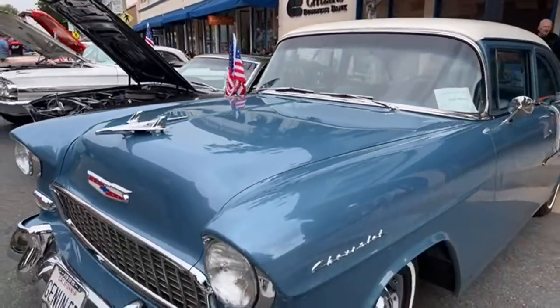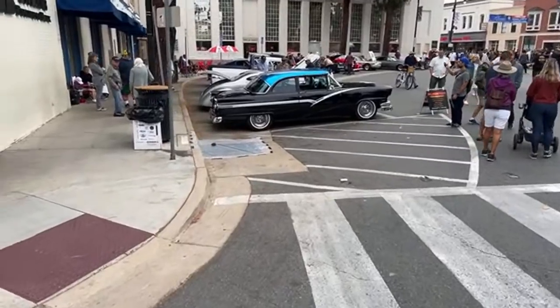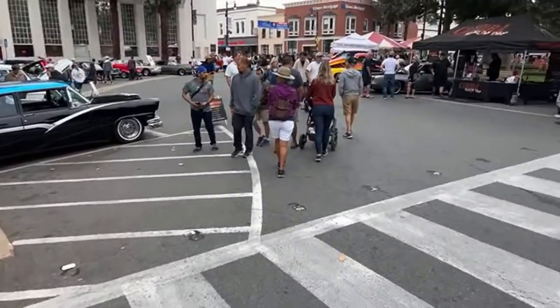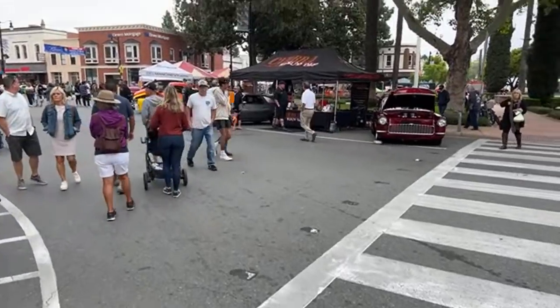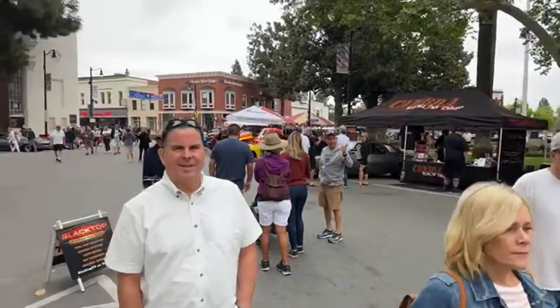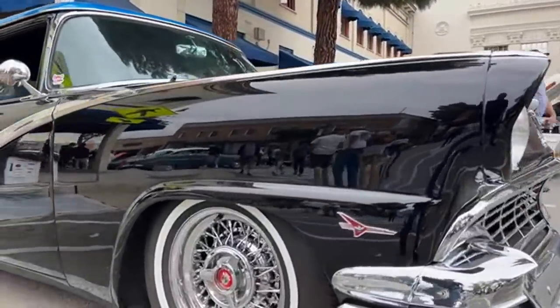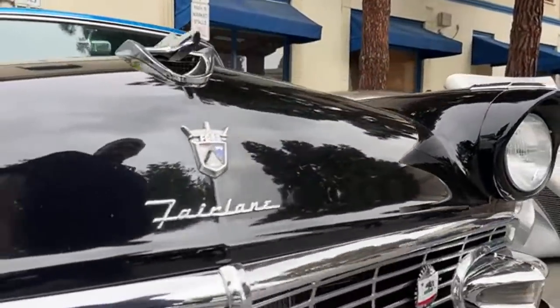So much nice stuff. Now we got Blacktop Marketing here. We got Canberra Speed Shop over there. You should come over here and check out some of the work that they've done. Incredible stuff. Incredible stuff. I love these.